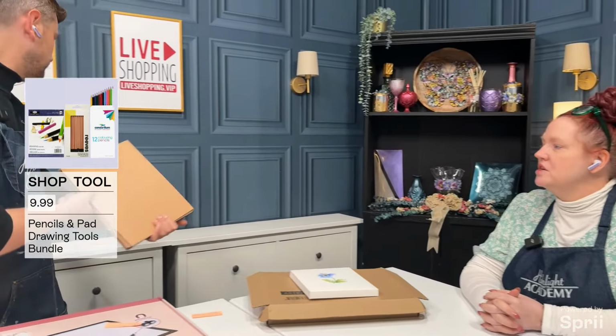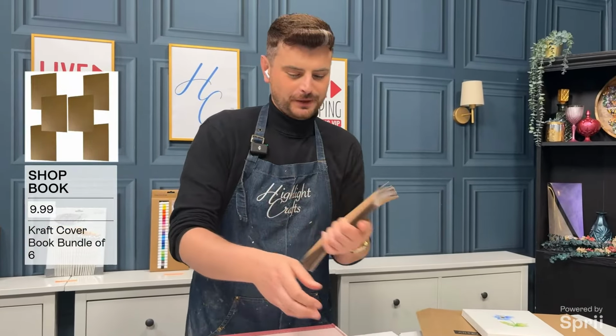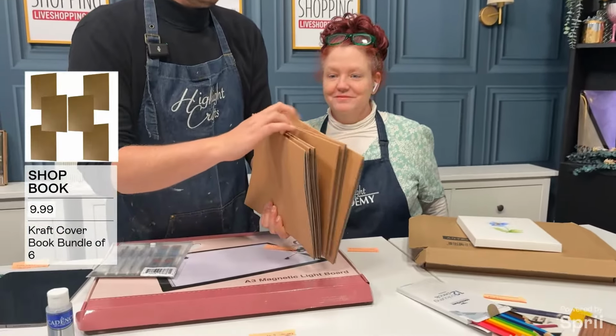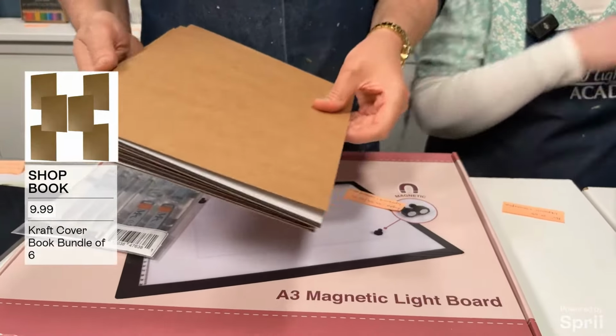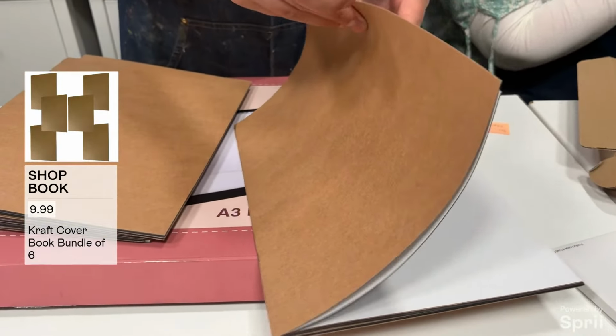Oh, okay. These are new. We have some new items for you. This here is the Shop Book. $9.99 for these. You're going to get 1, 2, 3, 4, 5, 6 of your sketchbooks. I'll put one down, the first one's gone. There we go. But let's have a look inside because there is wonderful craft paper on the exterior.